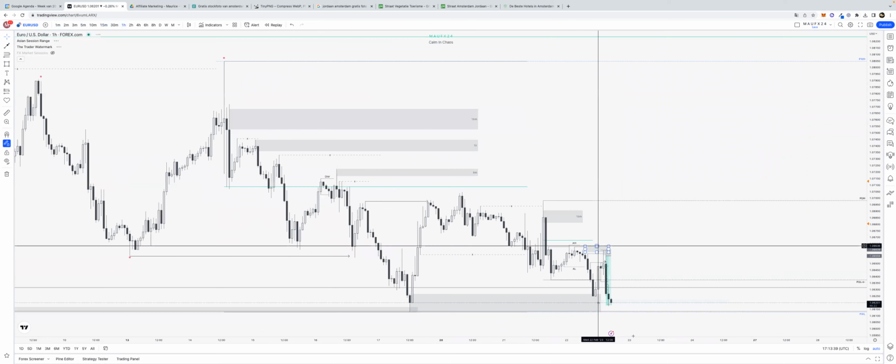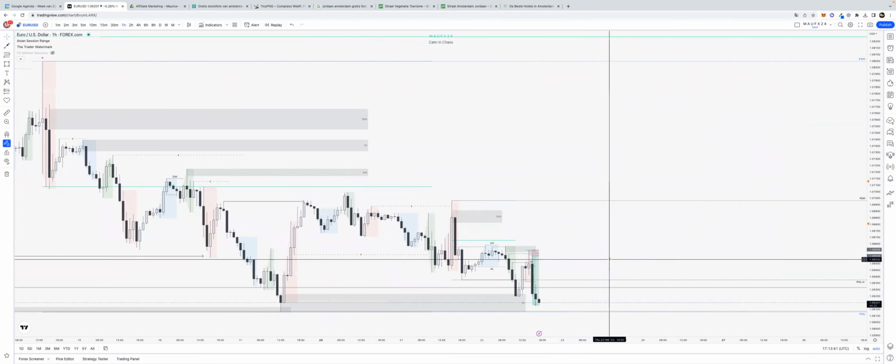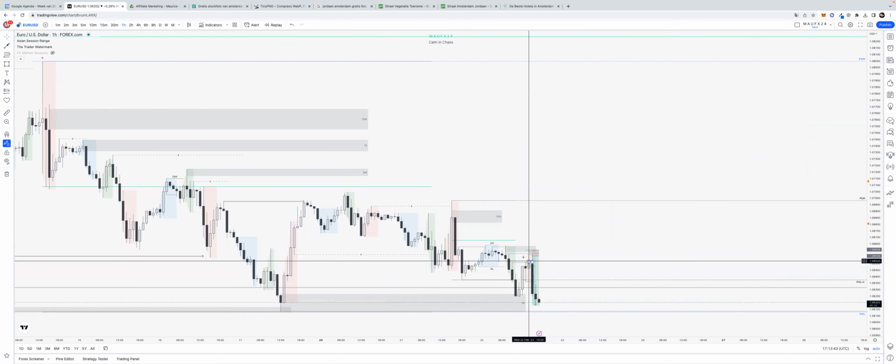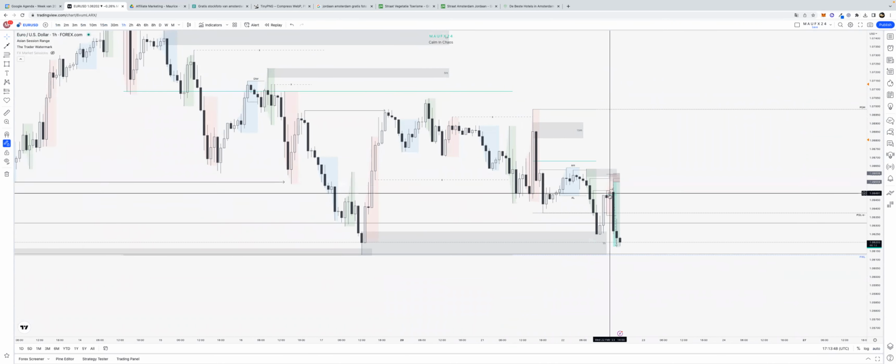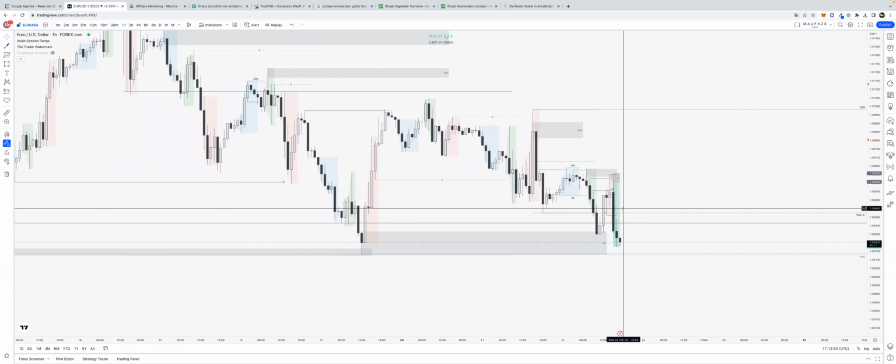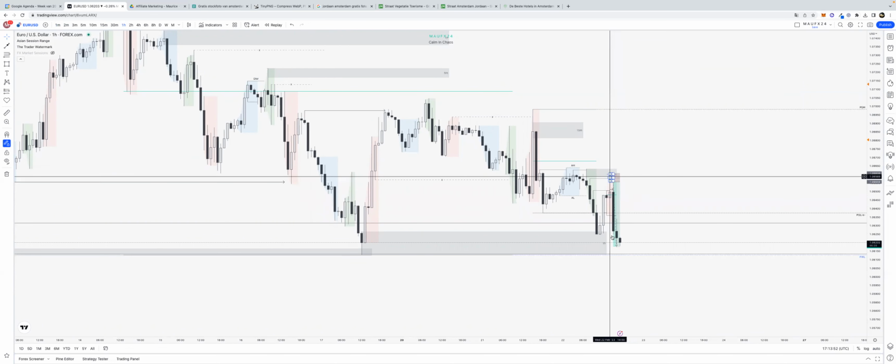On the 1 hour, what can we see? Well, we can see the same actually. After we took both liquidity pulls, we can see the price closes back down below those liquidity pulls. And after that, yeah, we just got a push down.